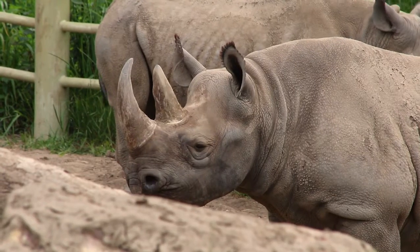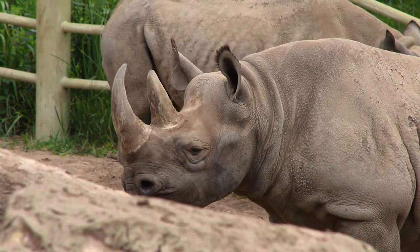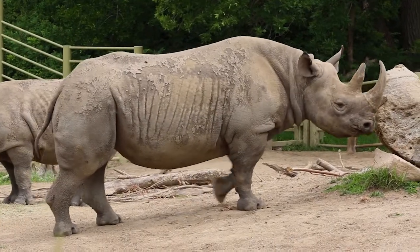And it's a full day, and they're constantly working to create an environment for our rhinos that keep them active and healthy all year round.